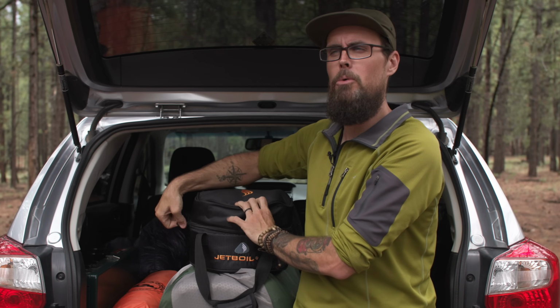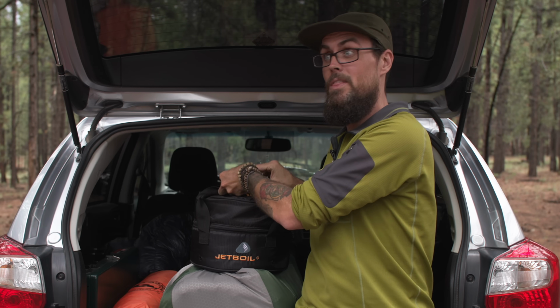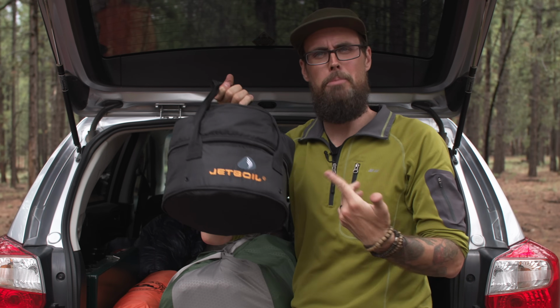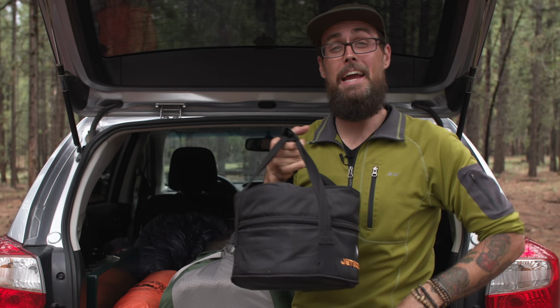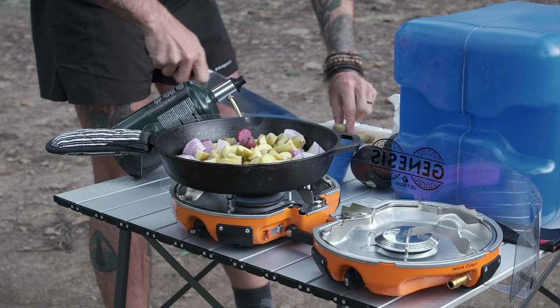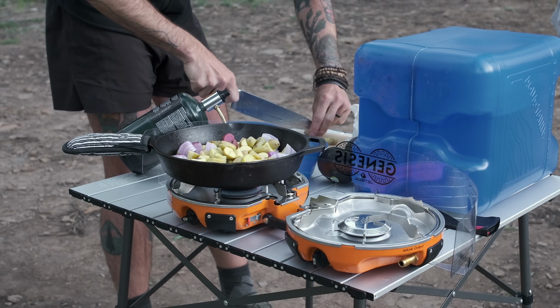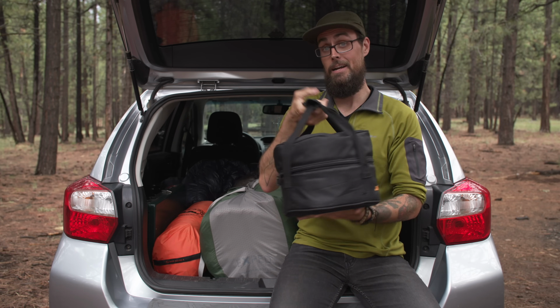And I think because Jetboil's whole thing is they're always trying to make their stoves very efficient and not use a lot of fuel with that flux ring, and it's just perfect. Now, like I said, I'm not a big fan of Teflon pans, so I have not used the frying pan. I actually still bring my cast iron because not only can I use it on here, I can also use it on an open flame, but just a great, small, compact system.